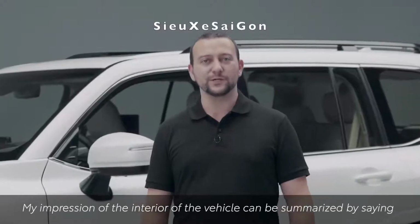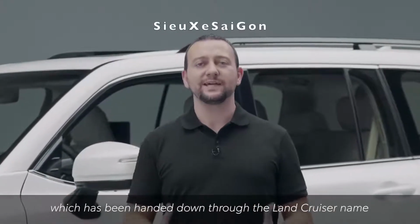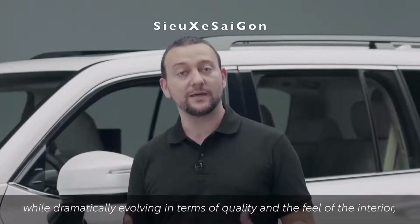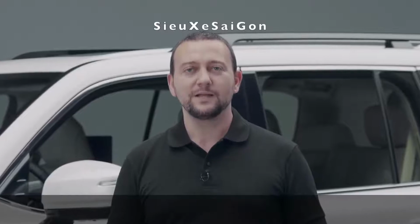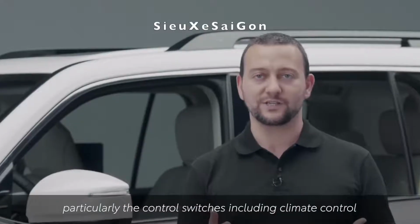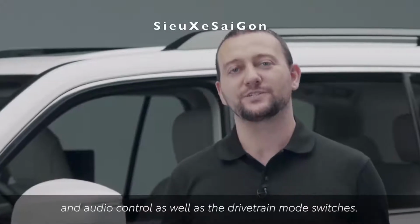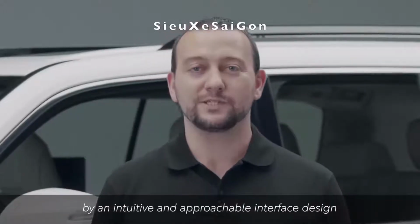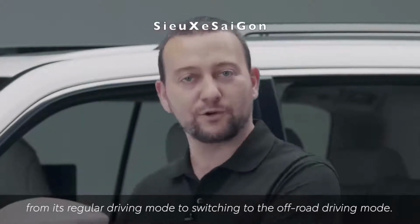My impression of the interior of the vehicle can be summarized by saying that it has inherited the brand appeal which has been handed down through the Land Cruiser name, while dramatically evolving in terms of quality and the feel of the interior as the flagship of Toyota's SUVs. Land Cruiser has elevated parts which had required improvements, particularly the control switches, including climate control and audio control, as well as the drivetrain mode switches. Furthermore, Land Cruiser is unified at every stage by an intuitive and approachable interface design, from its regular driving mode to switching to the off-road driving mode.